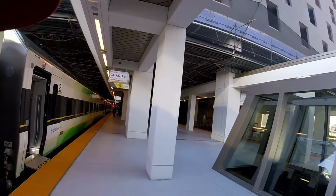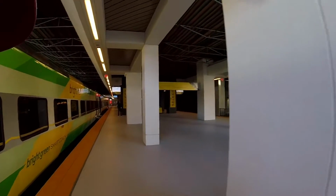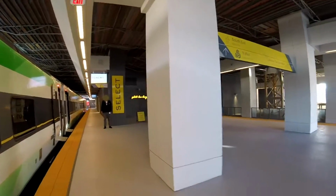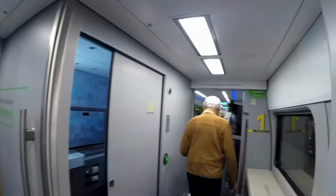Now on the left side you can already see the train. It is manufactured by the German company Siemens in the United States. The locomotive is a diesel-electric SCB-40 from the Siemens Charger family. It has a maximum speed of 125 miles per hour, but we won't reach that speed during this trip. The maximum speed on this segment is just 79 miles per hour.